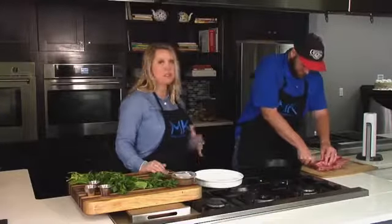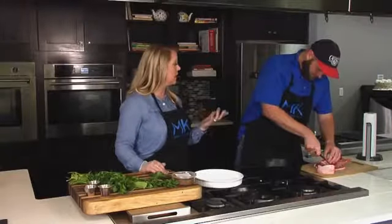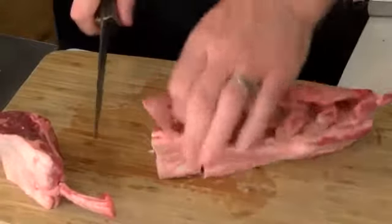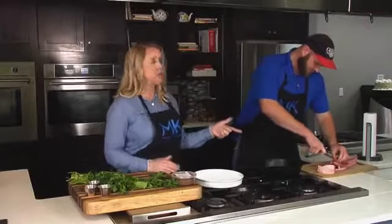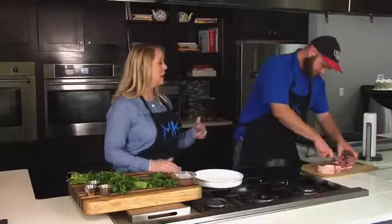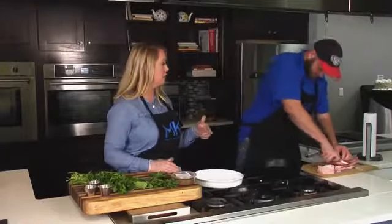Lamb is almost lean, but it's got so much flavor. It's a little bit gamier, right? Correct. So you just kind of cut right through. If you're getting a rack of lamb and you want to prep these down for lamb chops, because sometimes they cook a little faster, and you just want to do this as an appetizer or even just to go with your dinner, like you see him doing, you just cut right through the bone. That's probably good if you want.